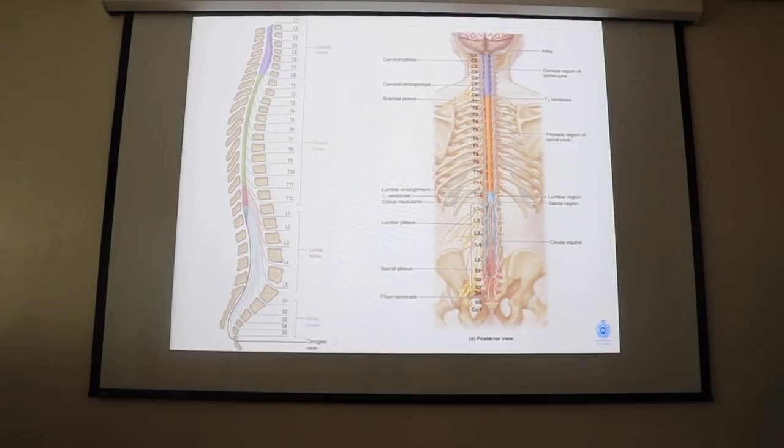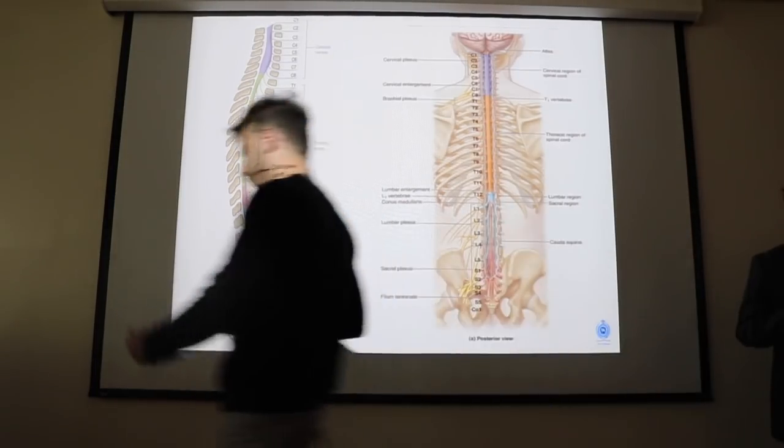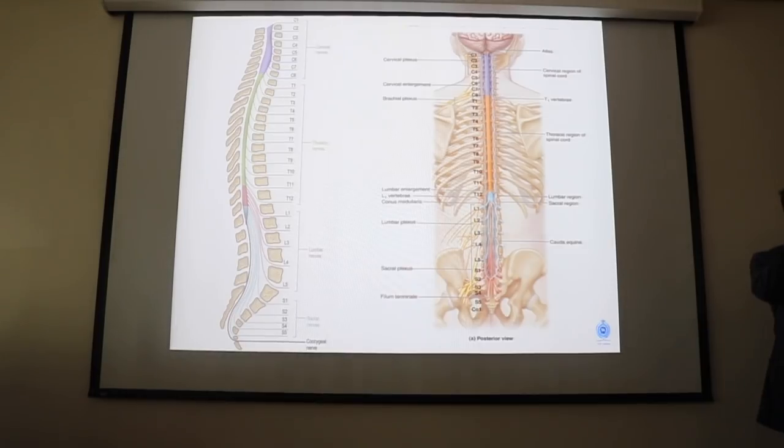It's called the conus medullaris. From the tip of this conus medullaris, there is a nerve fiber which goes down all the way to the tip of the coccyx. And this nerve fiber, the black one which you can see all the way to the tip of the coccyx, is called the filum terminale. So the nerve fiber which comes out from the termination of the spinal cord to the tip of the coccyx is called the filum terminale.